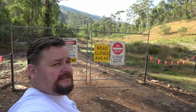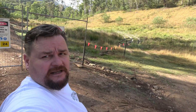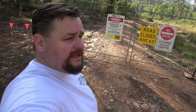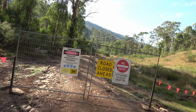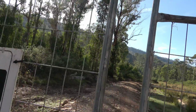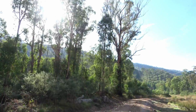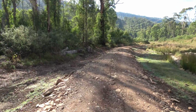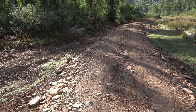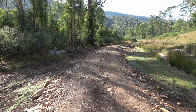Well guys, Yarrabulla Creek track I think is never going to be quite the same. Just rocked up here. As you can see, it is currently closed. Forestry works in progress, and let me just move the camera, take you have a look. Like, they are building a road here. Like seriously, gone are the bog holes that were on this entry track here. Yeah, who knows when this is going to reopen.